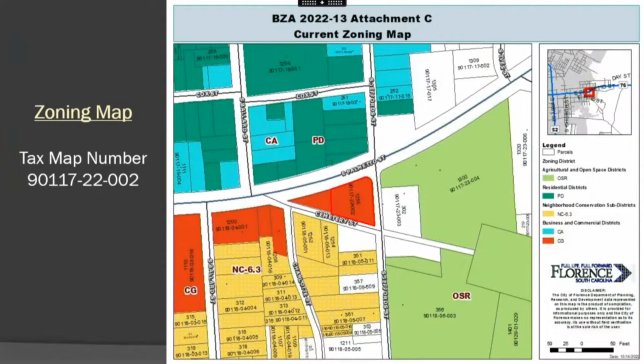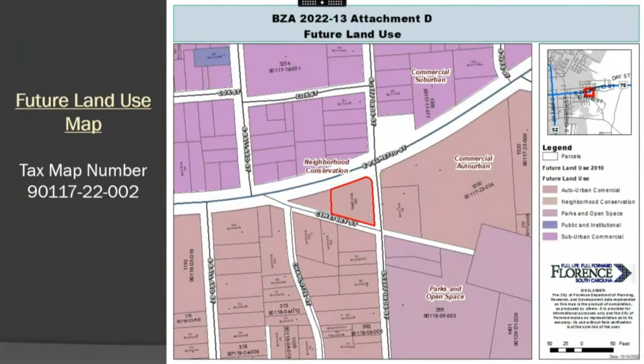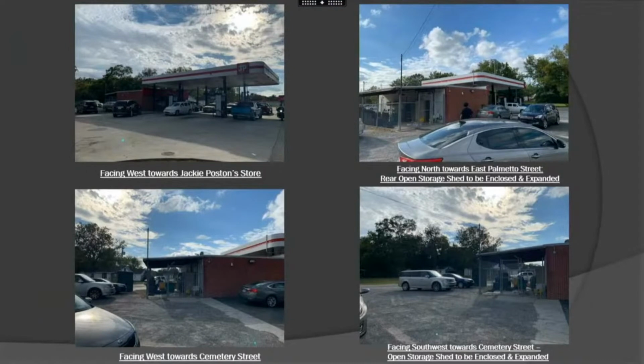As you said, this is in the commercial general zoning district, so those are the setbacks they're requesting a variance from. Future land use is commercial auto urban. Here are some pictures of Jackie Poston's fueling station. You can see the shed in the back that has the chain link fence around it. That will be a part of the proposed expansion of the fueling station. They would like to expand the existing building both to the east and to the south. I do have a map I'll show y'all in a second. So far, there's been no new construction since the initial variance was granted in 2020.